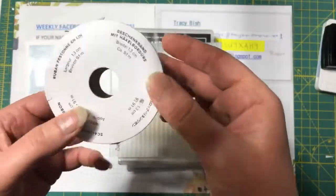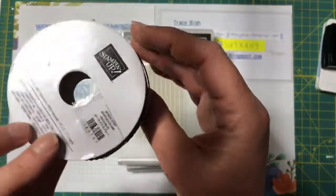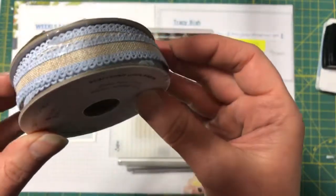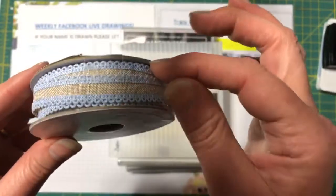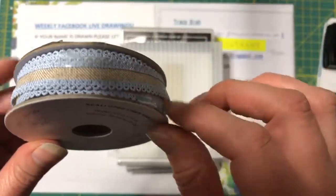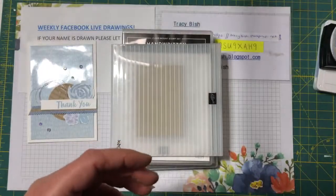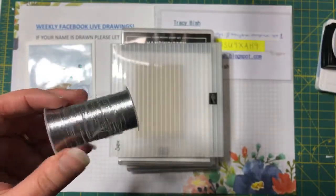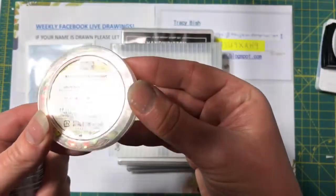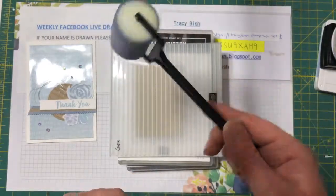I have this gorgeous ribbon, and this is the scalloped linen ribbon in the Seaside Spray. Really pretty ribbon, and that comes in all the In Colors, so all the beautiful In Colors, which is just lovely ribbon. I have some silver metallic thread, iridescent sequin assortment, and I'm using the sponge brayer as well.